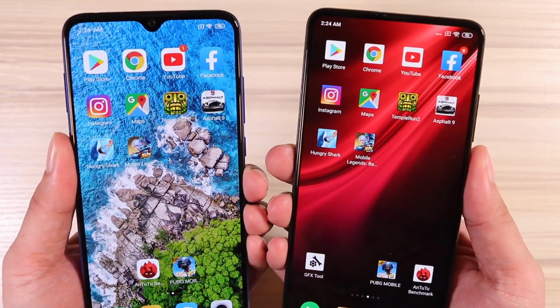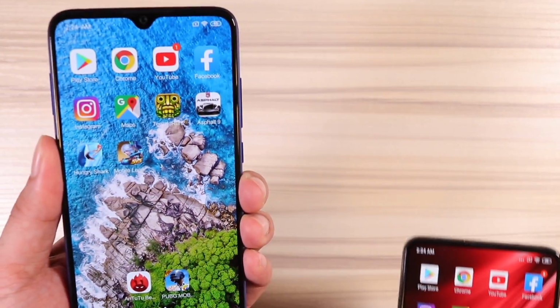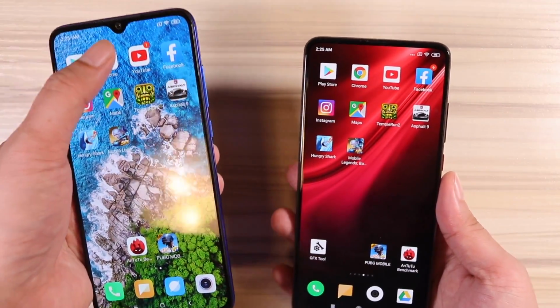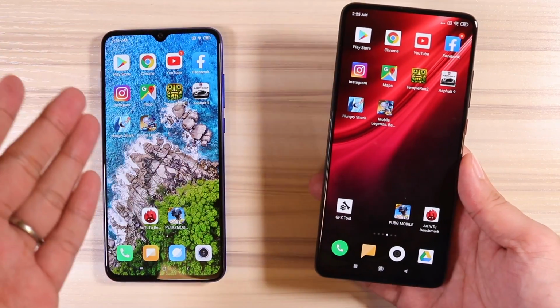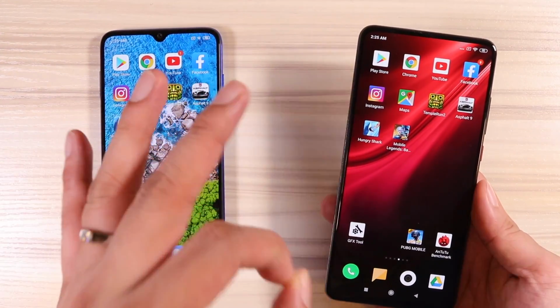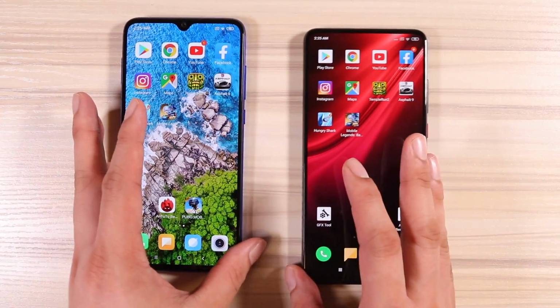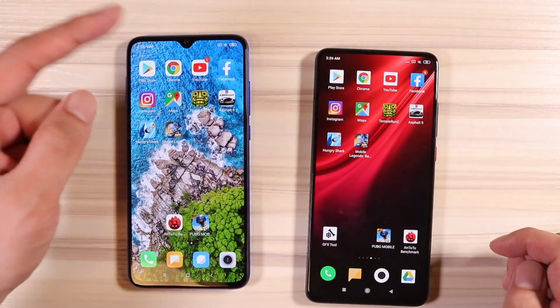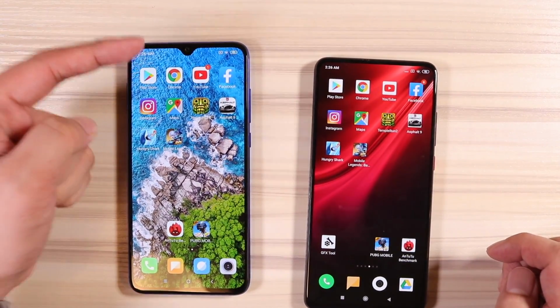Everything on the CC9 looks a lot sharper. The icons, the text. This is just better quality right here. But if you just can't stand that notch, the difference in quality on both phones is very minimal. If you don't put them side by side, you will not see the difference. But right here, side by side, the notch is really a deal breaker.